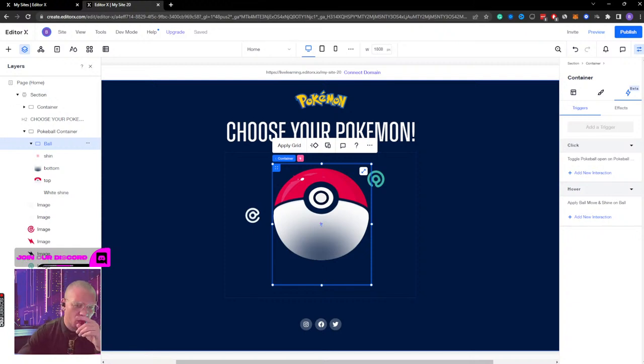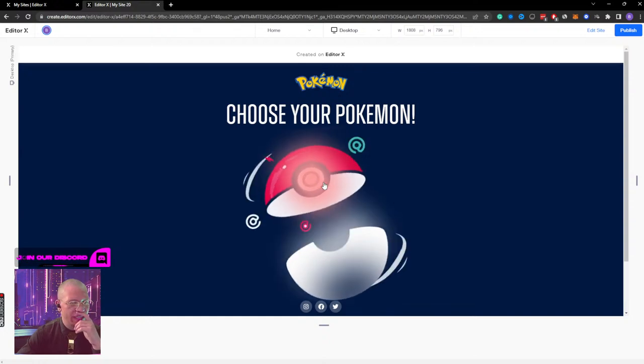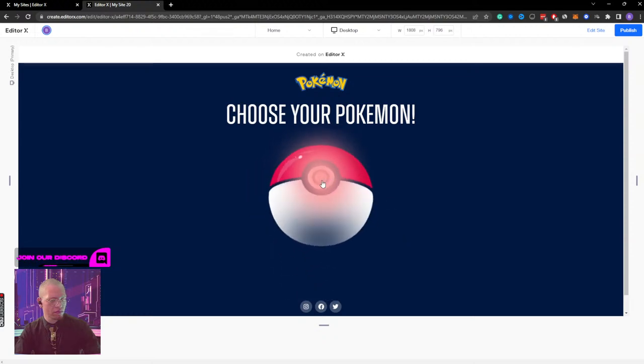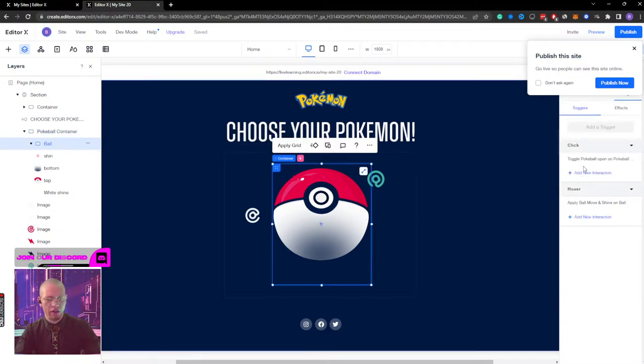Yeah, so Simon, what is applying that red shine is this hover effect right here. The click, however, so if we look at this, this is the hover. The click is basically rotating the Pokeball and pulling everything pretty much out, just like this. So there's only two bits, and they're both triggered on hovering and or clicking this particular ball container.